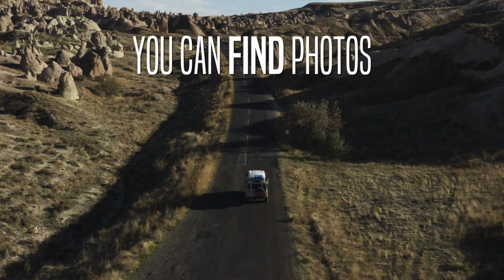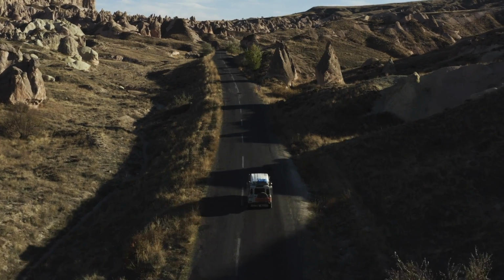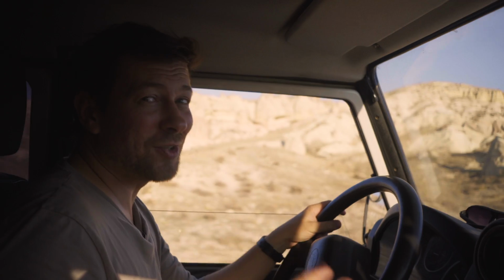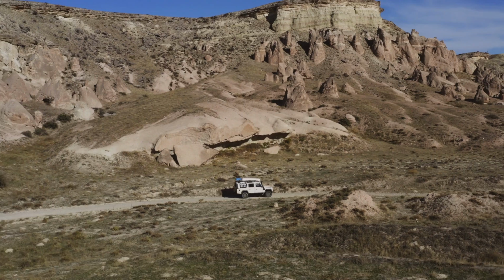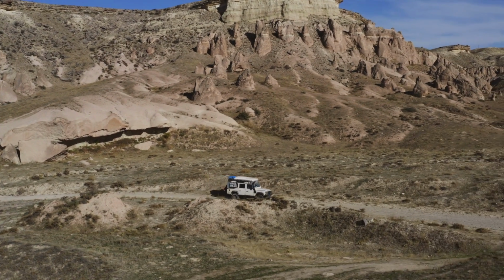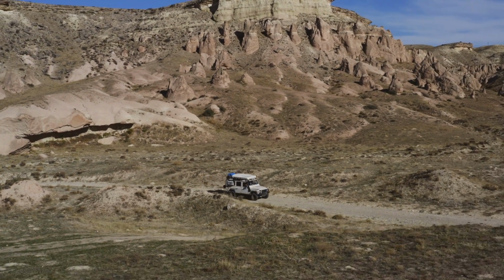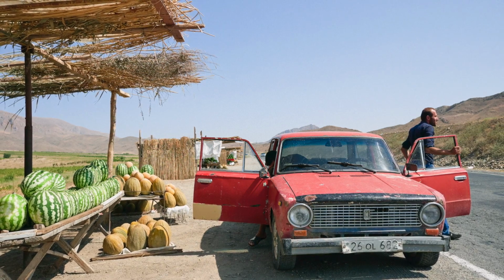You can find photos along the road. Around this region, there are some spectacular sights. If I see something like these amazing rock formations, I want to be able to take advantage photographically. But even if I don't take photos, it's just awesome to be able to stop whenever you see something that fascinates you. And in general, there are so many photos to be made along roads.